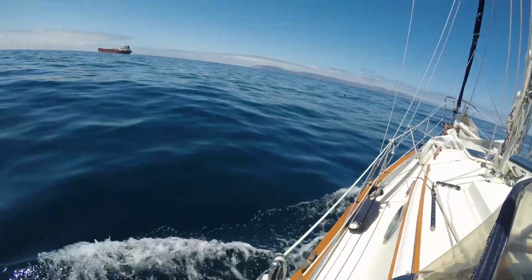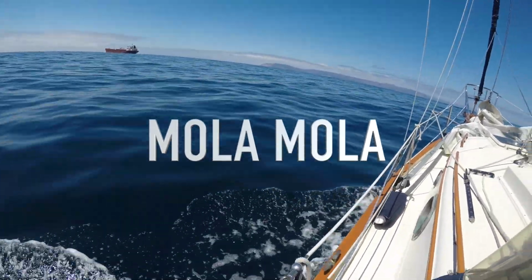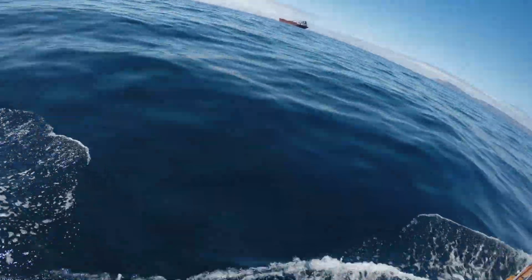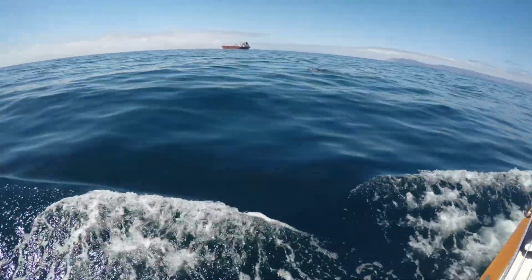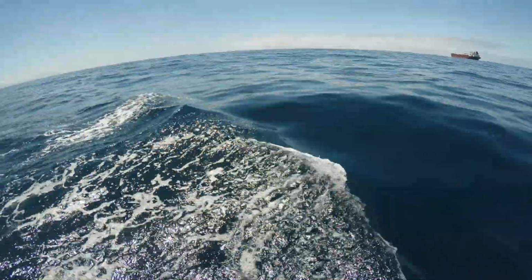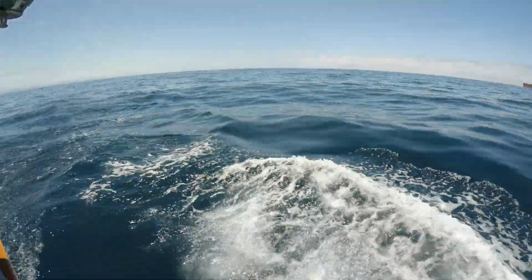Okay, I just saw, I think, a Mola Mola maybe right here on the port side. That big boat there? Yeah, look right here, right? What is that? Is that a shark or a Mola Mola? I'm guessing a Mola Mola.